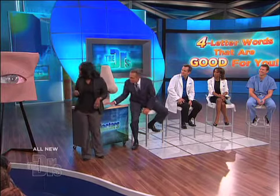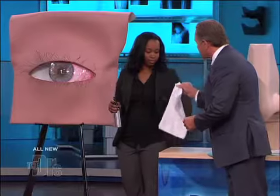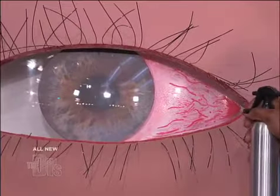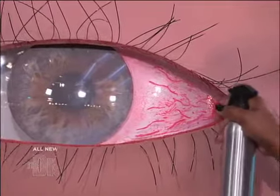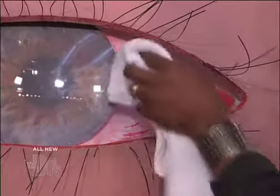So what I want you to do is, let's say these are your tears, and if you're not producing enough tears, these could be artificial tears, natural tears, I want you to spray that in there and eliminate that redness, showing that slightly damp is important to a healthy conjunctiva.